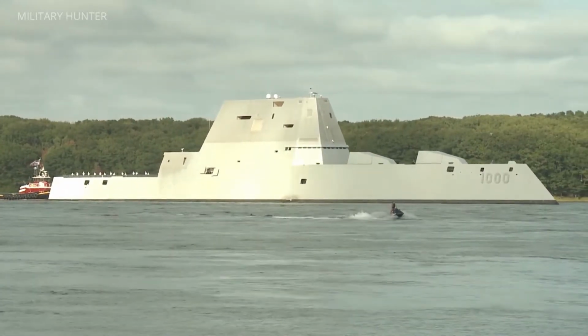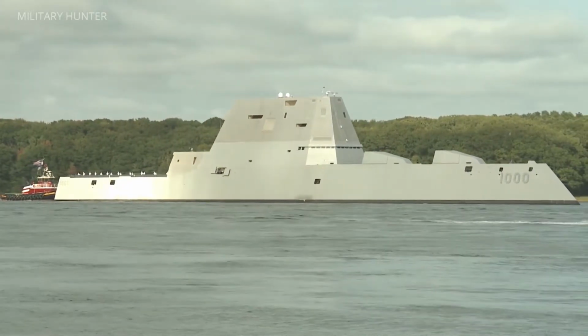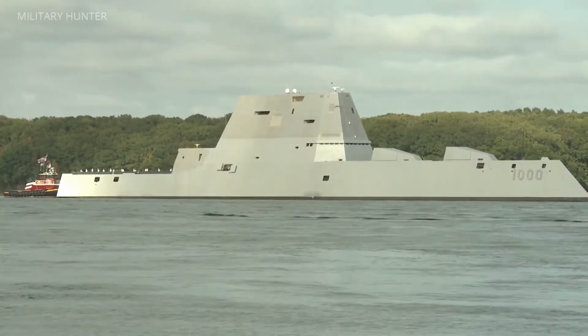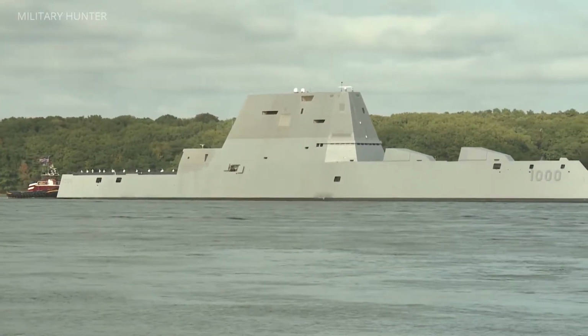escorts. At least when it comes to surface-to-surface weaponry, the Zumwalt should have options. The Navy is developing several new anti-ship missiles, including the stealthy long-range anti-ship missile and a new variant of the Tomahawk. Both weapons are compatible with the Zumwalt's vertical launch cells.